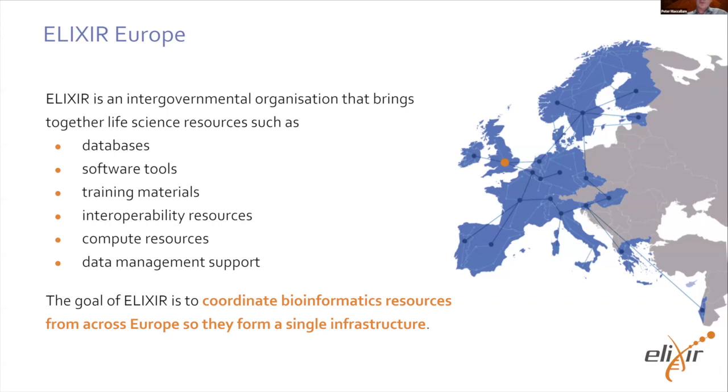But first of all, before I can do any of that, of course, I can't assume that you all know the structure of ELIXIR inside and out and how the tech team fits into the rest of the organization. So I'll start by giving most of you a refresher, some of you an introduction to ELIXIR and how it is structured. First of all, who are we?